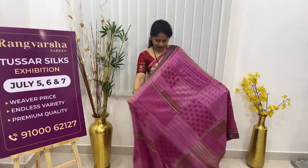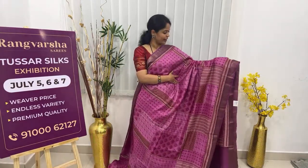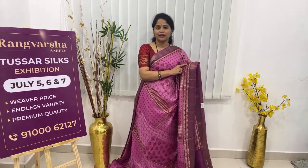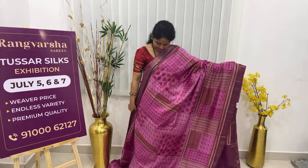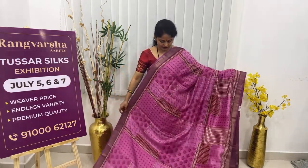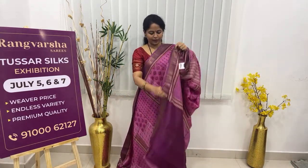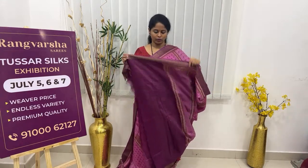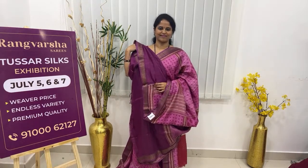The next shade in Moonga Tussar sarees is a pinkish purple color saree, and we have complete checkered patterns throughout the body in beige and purple color combination, and on two sides we have purple color zari woven borders, and again we also have a printed border. So this is the entire look of the saree. A pretty saree, a very lightweight saree, and this is the pallu. A contrast color pallu, a purple color zari woven pallu, and a purple color blouse, priced at 3950, free shipping.